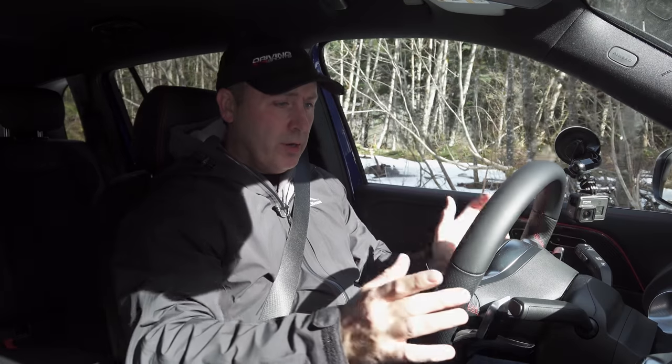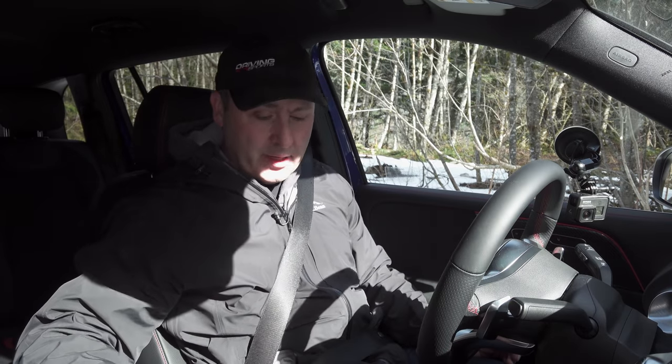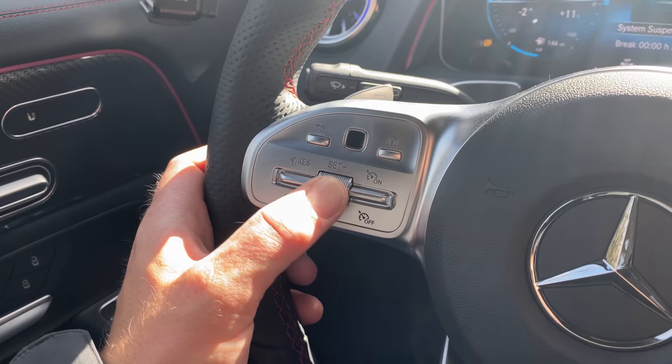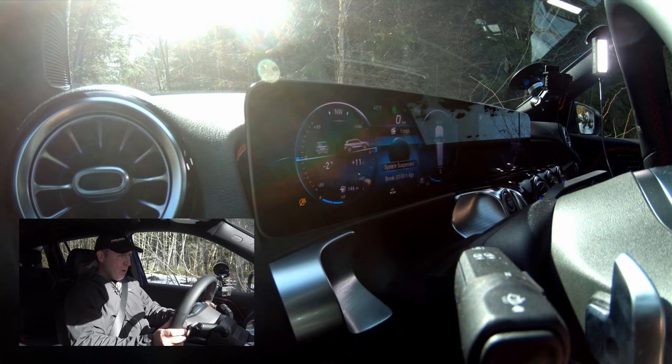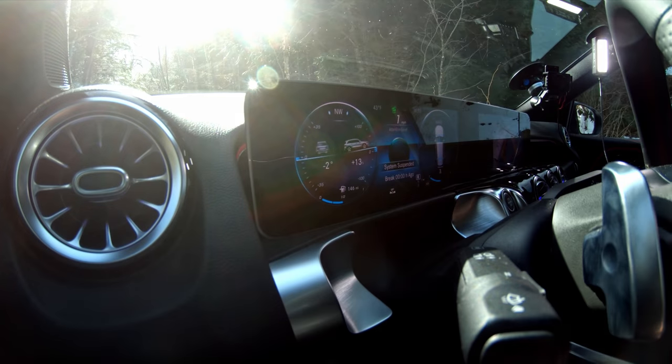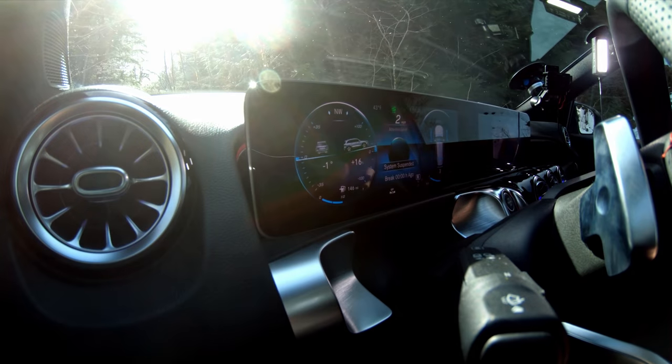The GLB does have hill descent control. Of course, I can't turn it on when I'm in reverse. I have to turn it off again. So I just select DSR, and then I can pick my speed. Let's do 1 mile per hour. The question is, does it work in reverse? Let's see how nicely it eases us down this incline.